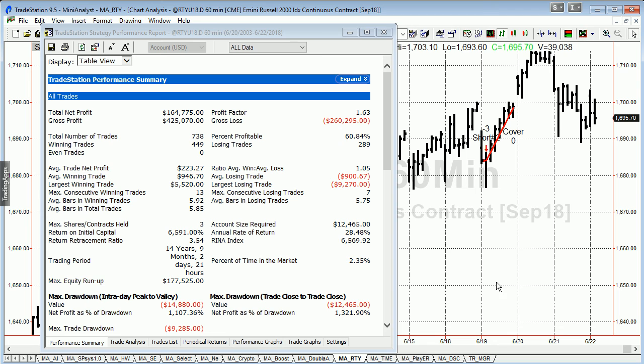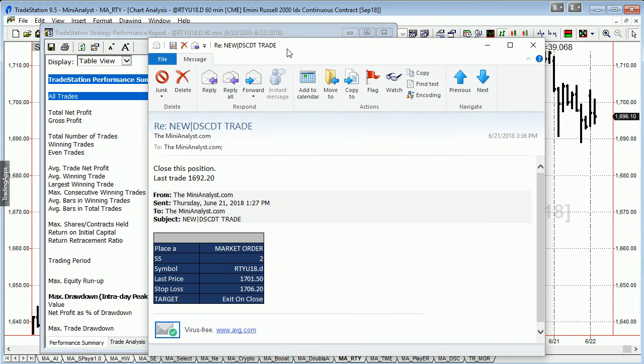So, by the way, you can get these trades delivered to you via email, as we mentioned. Here's just a sample email from yesterday's trade: sell short the Russell at 1701.50, read to your broker. Stop loss 1706.20. Exit on the close, 4 p.m. New York close. And so you can get that delivered to your email, or of course you can get it delivered in text form.